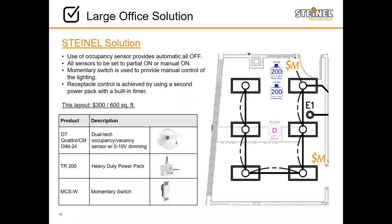And in this case, we would be putting 2 power packs in, one to control the receptacle load and one to control the lighting load. And then that would work in conjunction. We would recommend a DT Quattro here with those 6 light switches. We're probably still looking at less than 150 watts in a large office. So that's why we haven't factored in daylighting into this particular application, but you could.